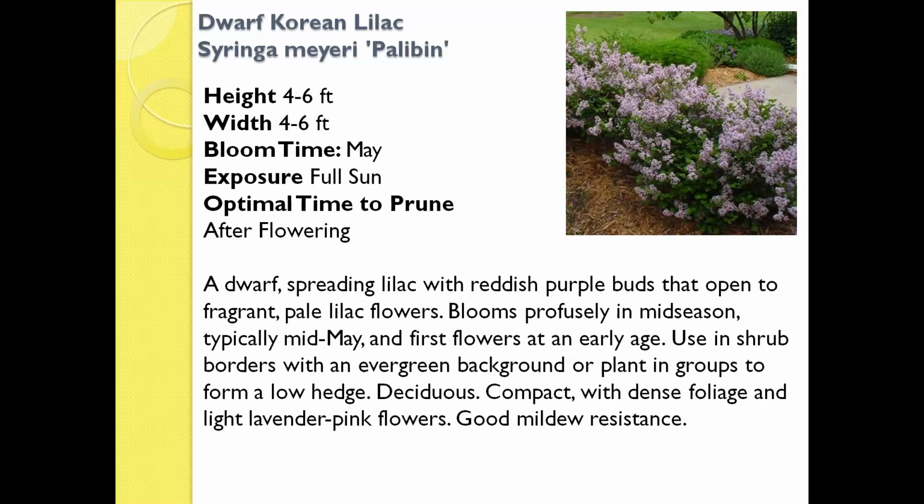It does have good mildew resistance. Some of the old-fashioned lilacs really tended to get kind of a gray, powdery mildew on their leaves midsummer. This one does not.